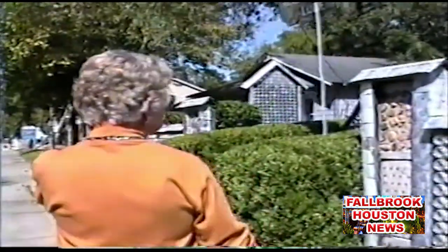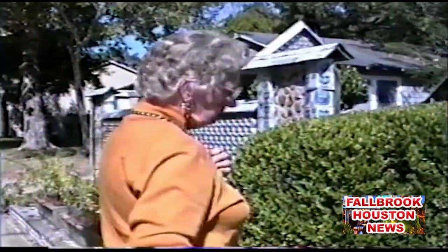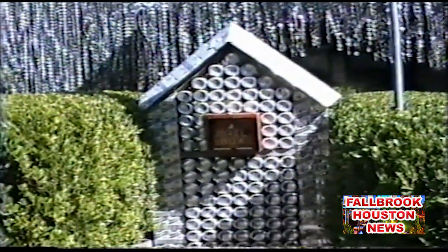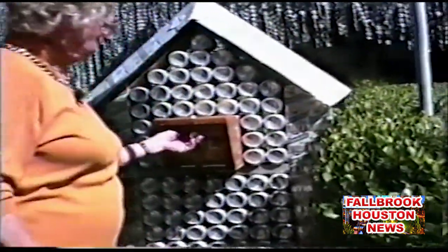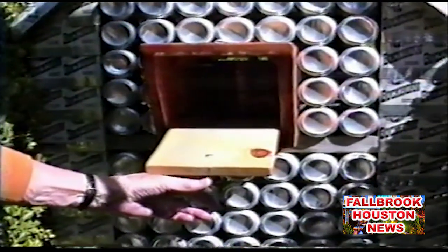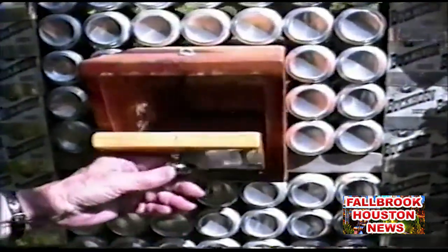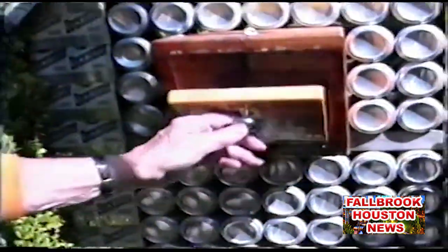And then the oldest son made another mailbox over here that opens on both sides too. I don't know if you can see how it opens. See, he's got April 1993. Somebody's left their beer tab.